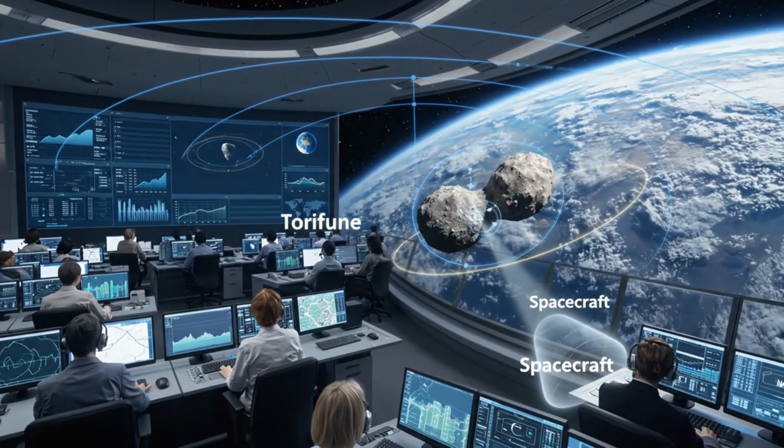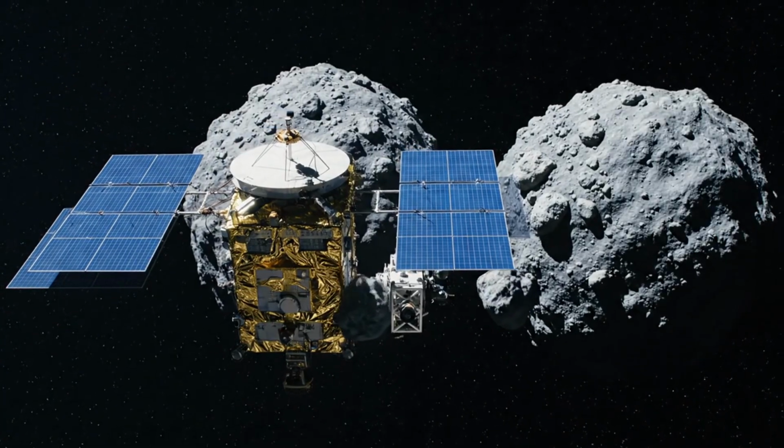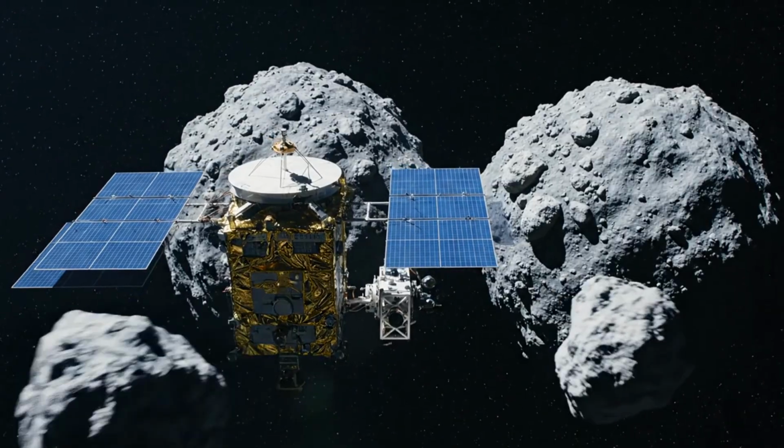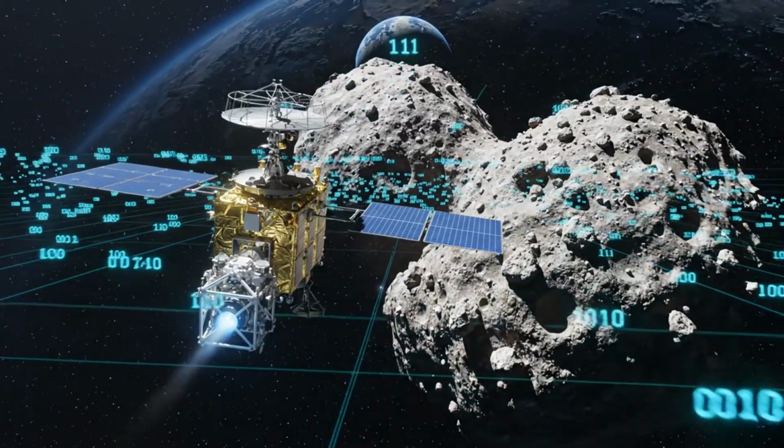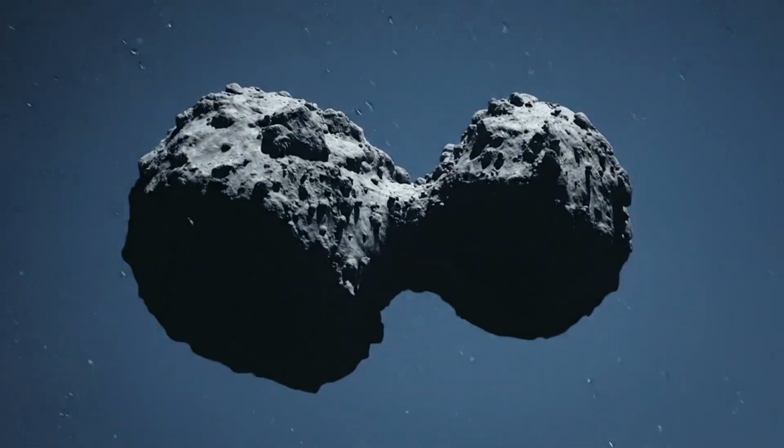The risky part was not that Torifune threatened Earth. The risk was the spacecraft operation itself. Hayabusa 2 had to point its cameras while the target rushed past. There was no long, gentle orbit around Torifune. There was no second chance to slowly map every crater.